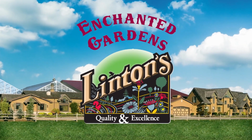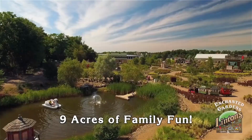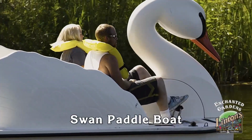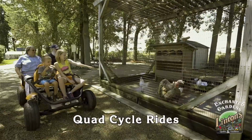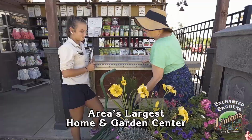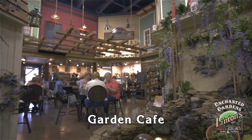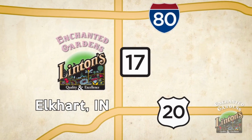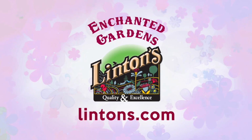Voted the #1 home and garden center. Discover Linton's Enchanted Gardens and explore 9 acres of family fun. Enjoy the free petting zoo, ride a swan paddle boat, walk on water inside an orb, mine for gems, ride a quad cycle, and so much more. Visit the area's largest home and garden center. Be inspired by all the beauty. Dine at the Garden Cafe. Easily accessible on County Road 17 in Elkhart, off the toll road or bypass. To plan your visit, go to lintons.com.